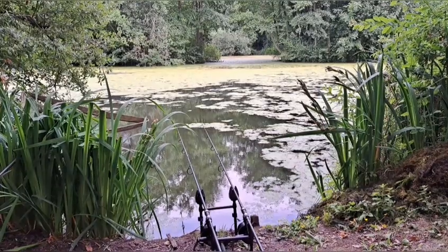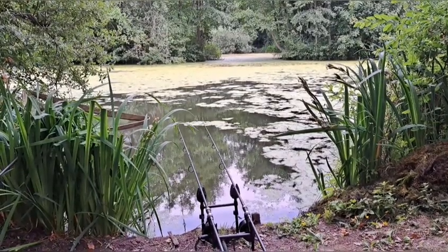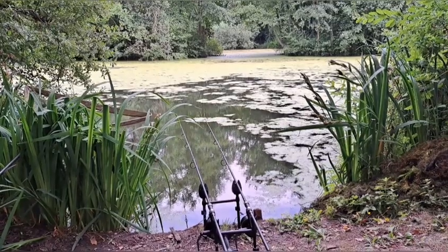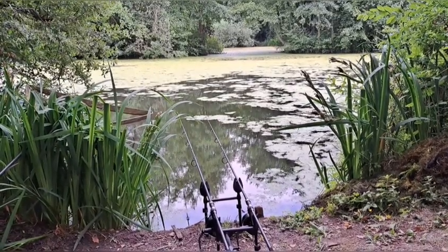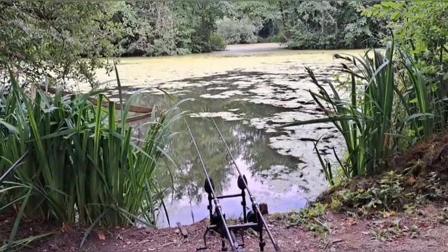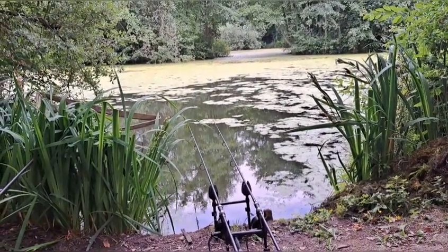So that's me done now for fishing. My wife tells me that Clunk is swimming around happily in the pond, so in a couple of hours I'll go and check him out and give you an update.